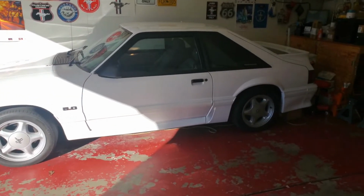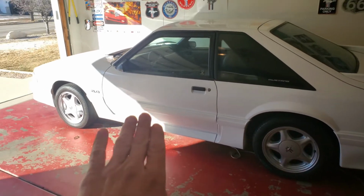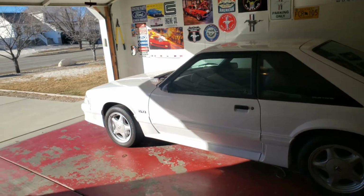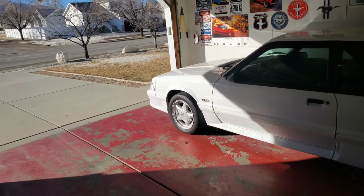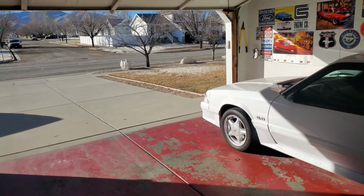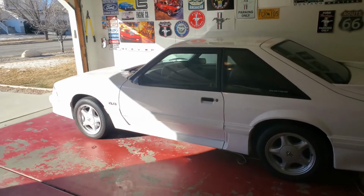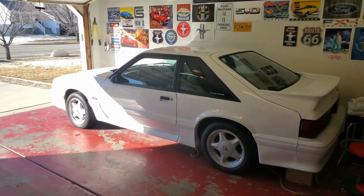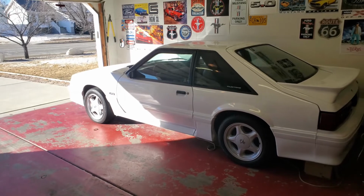So in a very rare moment, this specimen of a Fox body will make its way past that line, and it will sit outside in a winter month. I feel like I have neglected showing off this car for too long.